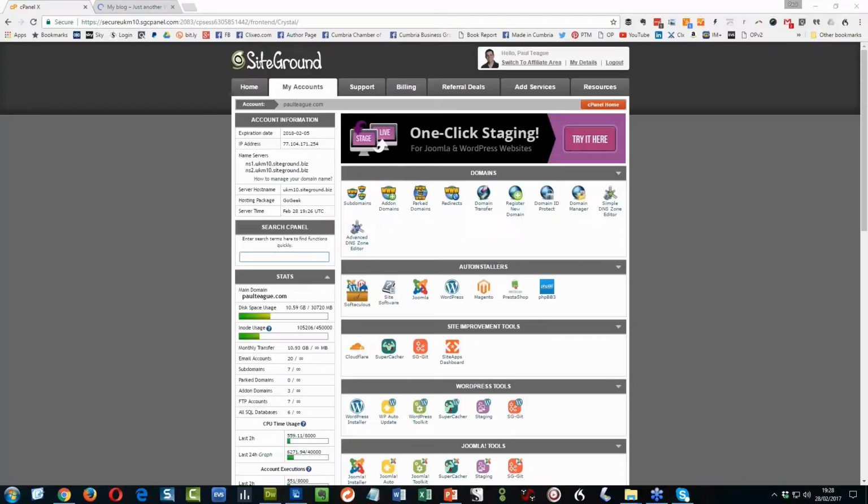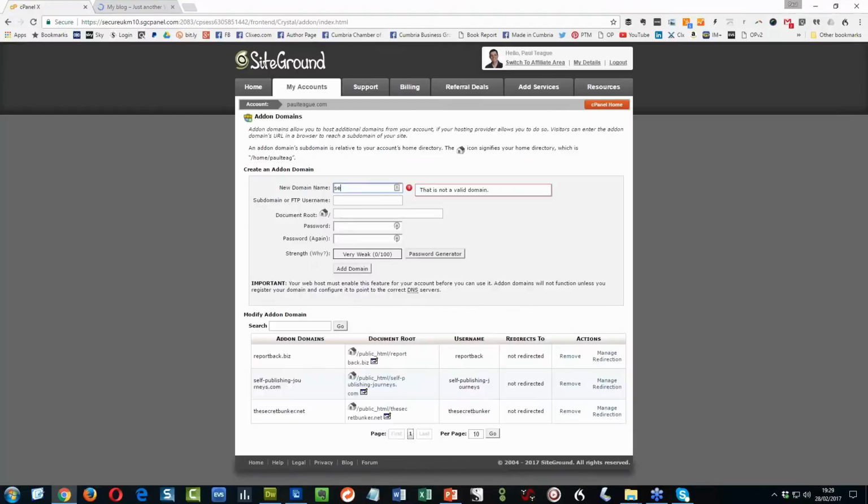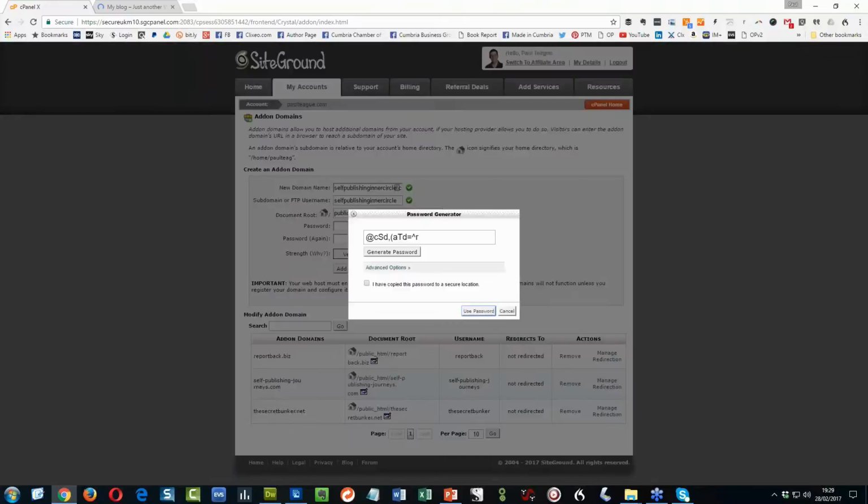Let me just change a couple of settings here so I can show you that. I just have to log out of my LastPass account to do this because it makes it a little bit easier for me. So if I click on Add on Domains, my domain is self-publishing inner circle. I have to make sure I spell this correctly. It's not the easiest one to remember, is it? It probably wasn't a very good idea buying that one. Self-publishinginnercircle.com. When you click in there, it just auto-fills the sections. Don't worry about it; you don't need to worry about this ever again. Click on the password generator.